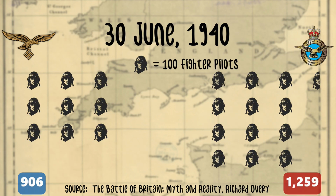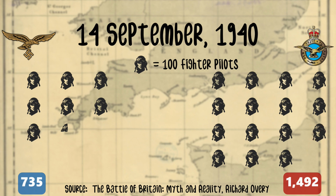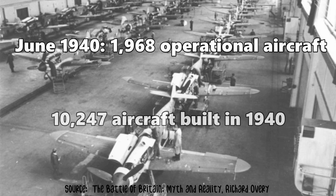As the battle progressed between the 10th of July and 31st of October 1940, the number of operational pilots on hand would actually grow for the RAF, while it was significantly depleted in the German camp. The same could be said of aircraft. The Germans may have begun the battle with 1,968 operational aircraft, but during the entire year of 1940, they only built 10,247 aircraft of all types, despite having been on an apparent war footing for years.